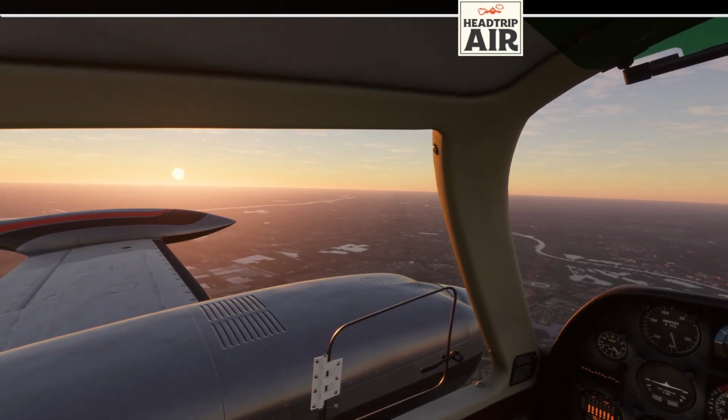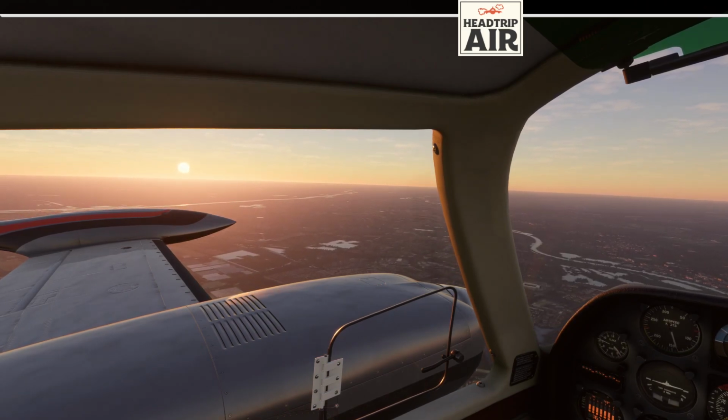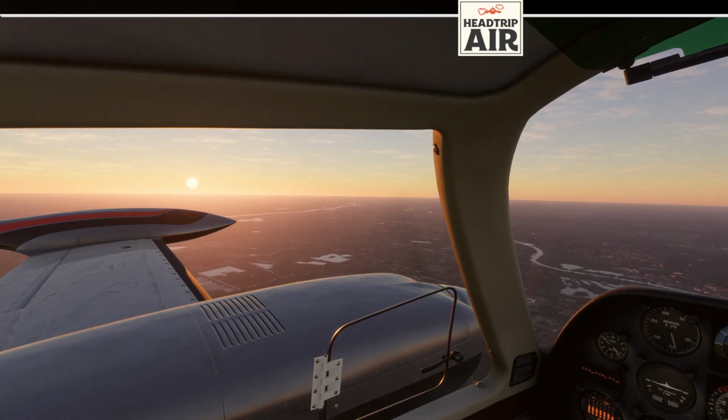Might be catching a sunset here. Ocean 37 Alpha, the 2107 is indicating. My guess is we will be. Plan 27 Alpha, 27 Alpha.